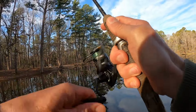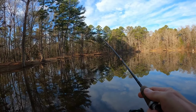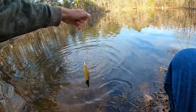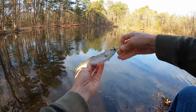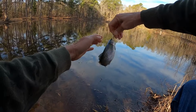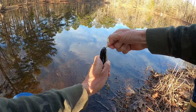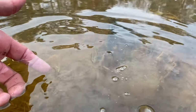There's one right there. Look at that. That was what, my third cast? Third or fourth. He's not very big. But we'll take him to get started. Look at that. Beautiful. Aren't they beautiful fish? Oh shoot, be still. Slick little dudes. There it goes.